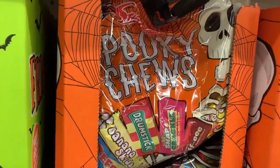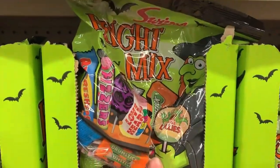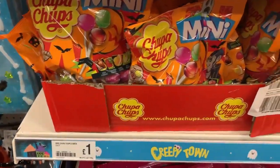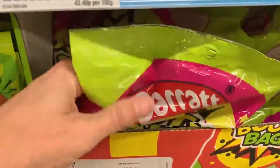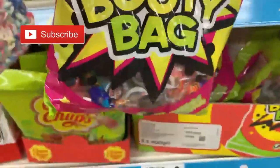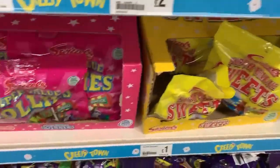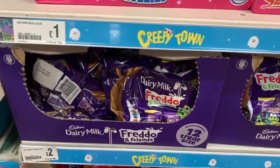So starting with the Halloween things in Poundland, they do have some of these kind of sweet and chocolate bags, which you can see there. They didn't have loads and loads in mine, but they probably will get more in as the time comes, so I probably will go back to Poundland when they have more of the Halloween stuff in. That was called a booty bag. I think it was just a random mix of sweets. I wasn't exactly sure, but that was £2. A lot of these bags are £1 as well.